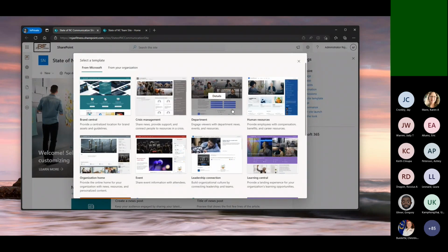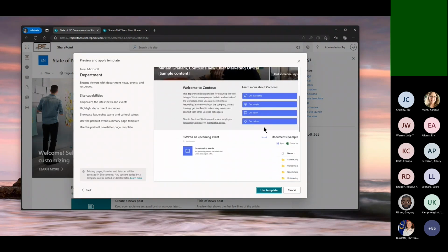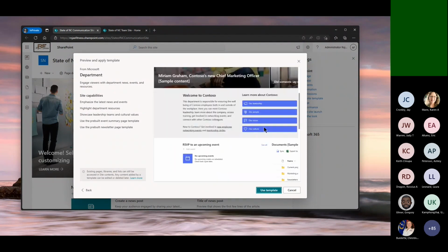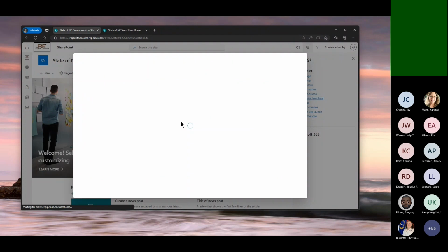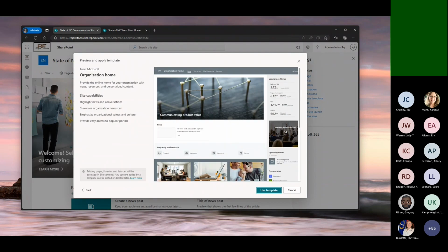Let's look at this department one. How does that look? Here's our new marketing officer. We've got some buttons in there, a document library, some news. It's pretty straightforward, but nothing that wows me. One more option. Let's see what else we have. Let's go with the organization home. How does this look? Oh, I like this one.